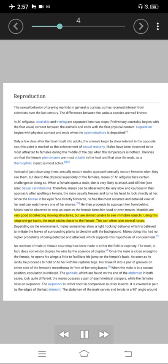Using this stop and go tactic, the male stalks closer to the female. This can often take several hours. Depending on the environment, males sometimes show a light, rocking behavior which is believed to imitate the leaves of surrounding plants to blend in with the background. Males doing this had no higher probability of being detected and attacked, which supports this hypothesis of concealment. No courtship display by male or female has been observed in either the field or captivity. The male, in fact, does not win by display, he wins by the absence of display.